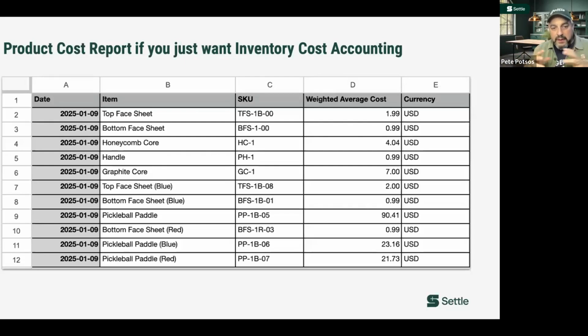It will give you the essential, what I call landed cost accounting, that the accountants want in order to help you keep an eye on the product and your gross profit. So, a simplified approach to dealing with this before moving into a more involved inventory system.